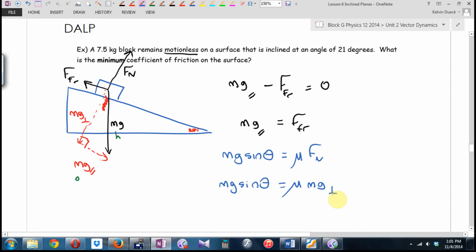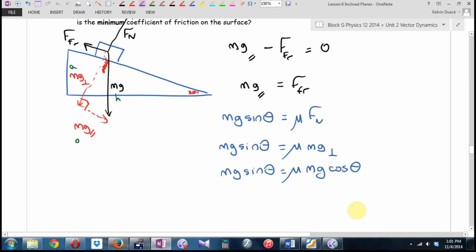Which trig function can I replace mg perpendicular with? Well, I'm going to keep the mg, but it looks like this is adjacent. Oh, which trig function is the adjacent? Cosine. So I can actually go mg sine theta equals mu mg cos theta. What am I trying to find? What's mu? What's mu with u? How would I get the mu by itself?